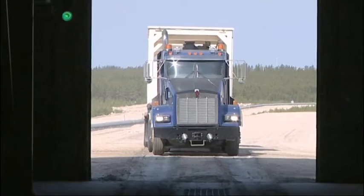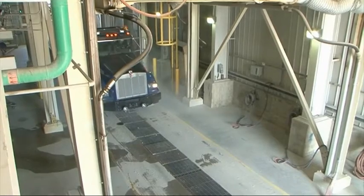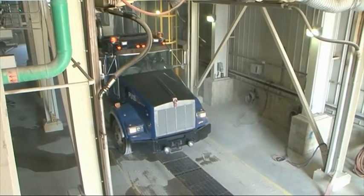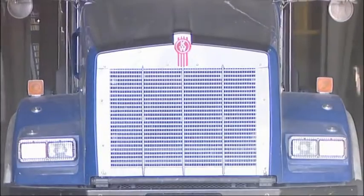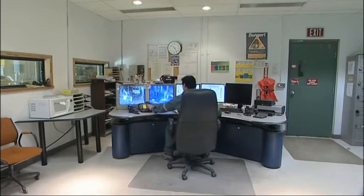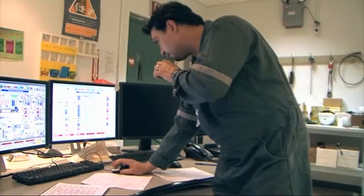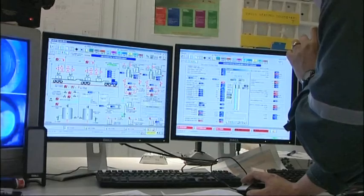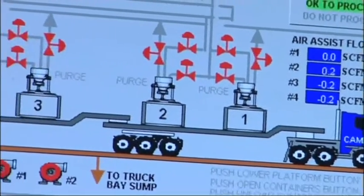In northern Canada at Key Lake, the truck with the uranium slurry has completed its 78-kilometre journey and goes straight to the unloading bay. Video cameras guide the pipes, which will pump out the slurry straight onto the ball valves. It means that no humans have to go anywhere near the cargo. Unloading is fully automated.